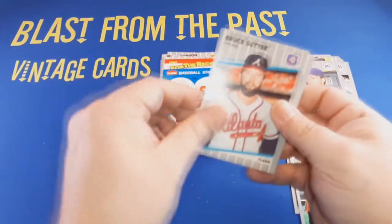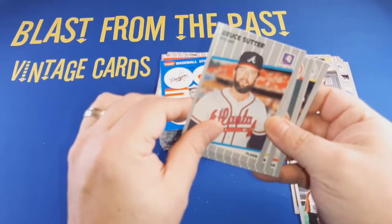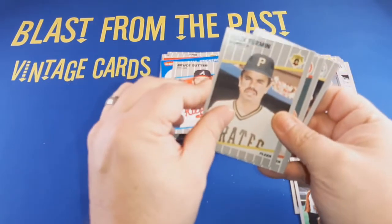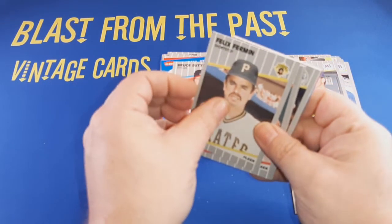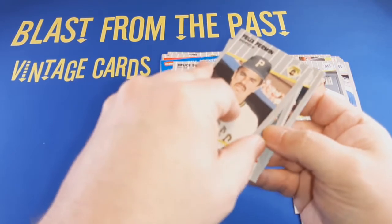Starting us off with Bruce Sutter, who unfortunately just passed away. Rest in peace, Bruce. Great Hall of Fame pitcher. Felix Fermin with the Pirates is behind him. I see another Mariners card coming up. My father-in-law is going to enjoy these.